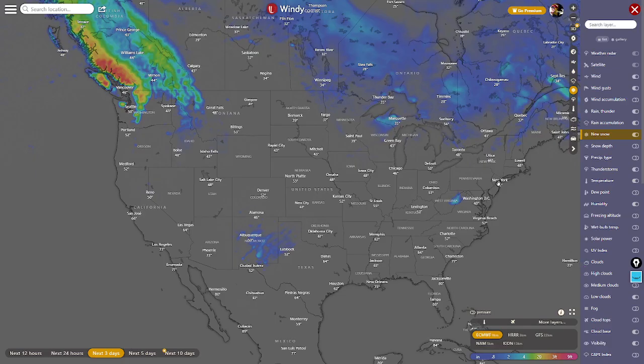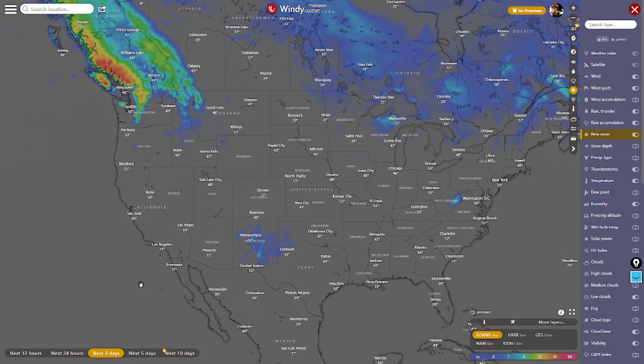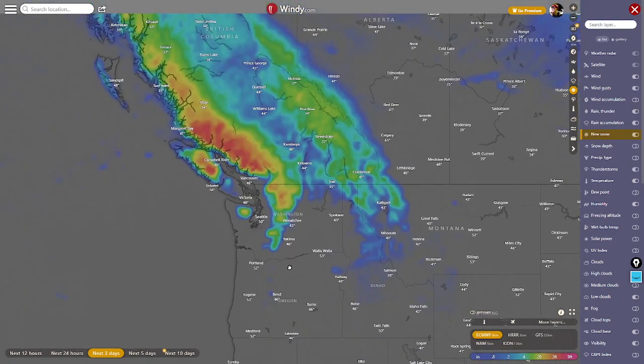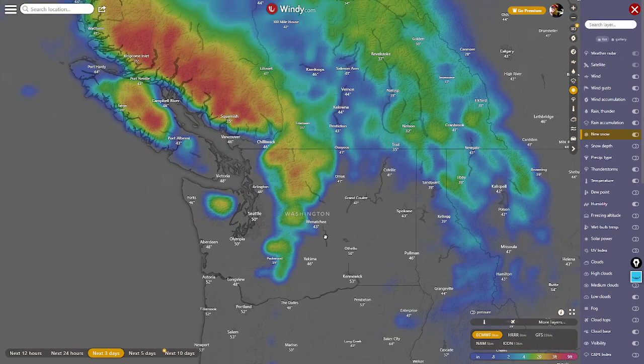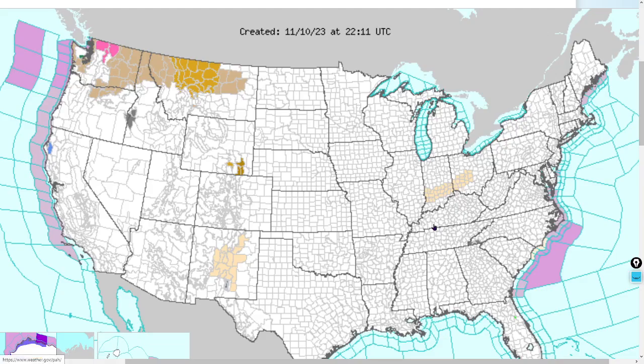And next we're looking at a new snow thing. This is the new snow projection based on the Euro model. There's the GFS model showing a little bit less snow in New Mexico and Texas. The Euro model showing significant snow there in Texas. Also West Virginia, parts of Virginia. That is new snow for the next 3 days, and the heaviest will be in Washington. I think we said something about it yesterday. Washington there, going to see some extreme snow.